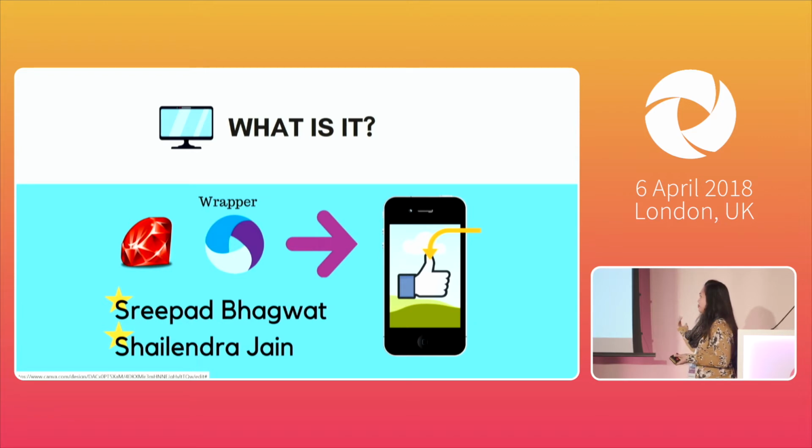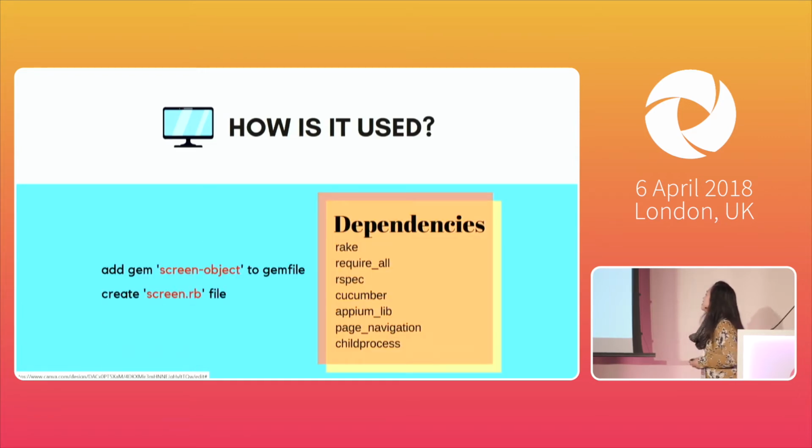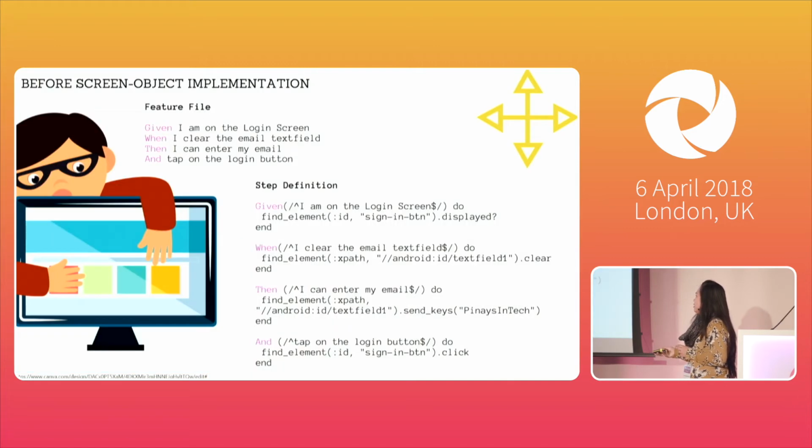Well, how do you use the screen object framework? Good question. When you download the repository or the gem library for the Ruby gem, you have to add the screen object to the gemfile, and then you have to create a screen.rb file. I'll expand on that later. There's going to be a lot of code, and we're just going to brush through it. We'll definitely accept questions later on. For that, we have the dependencies which we use, which are rake, require all, rspec, cucumber, the Appium library, page navigation, and child process. All right, so let's get down to the code, which is easier to explain.